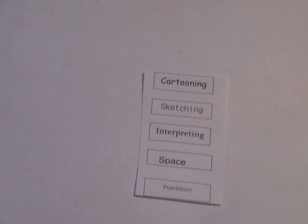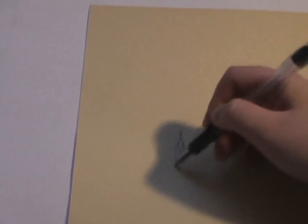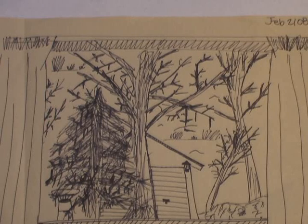Sketching. I learned that sketching has a lot to do with the basic lines and also the basic shades that are a part of what you are drawing. And that sketching what you can actually see is oftentimes the easiest way of doing this form of visual art.